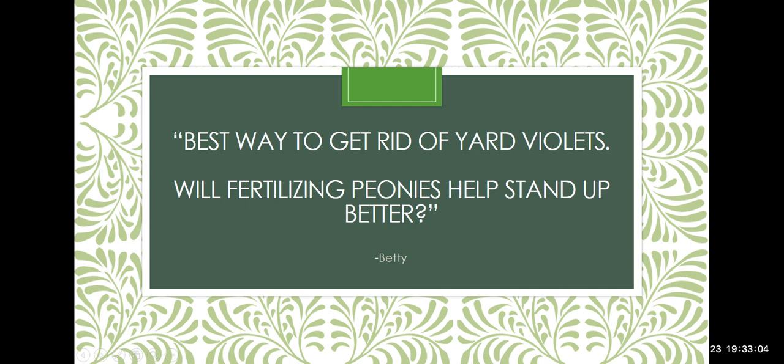Well, fertilizing peonies helps stand them up better. I kind of addressed that earlier. Just be careful, not too much nitrogen. You don't want to stretch them out.